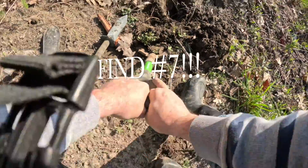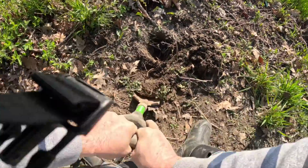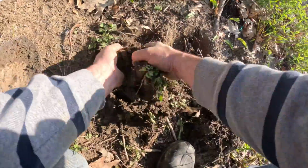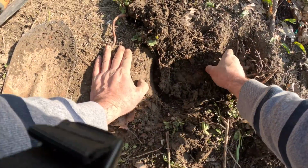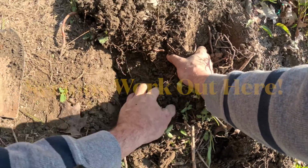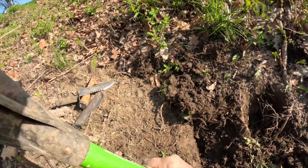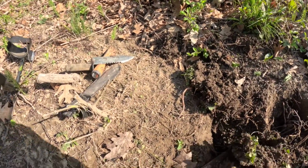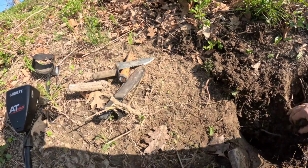This might be doing something here. I have to do some serious patching work after this. There's the metal. Maybe. I have no idea what it is, but I don't want to break it if it's something really nice. Be a shame to break it over a root, not having the right tools, you know.